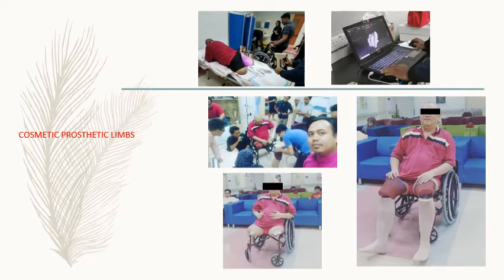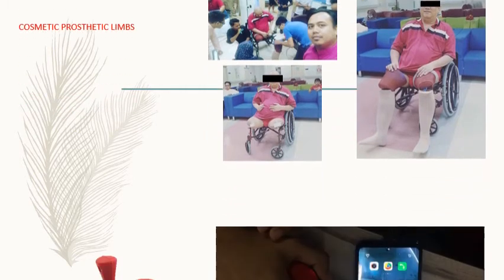This is a cosmetic prosthetic limb that we prescribed to a patient who suffered from bilateral transfemoral amputation. He also had a massive three-vessel disease of the heart, which does not allow him to be prosthetically restored with a functional lower limb prosthesis. However, he raised his concern regarding his body image that reduced his confidence level to return back to the community. Hence, with the cosmetic prosthetic limb that was prescribed, it increased his confidence level and the patient is happy and he is able to return back to the community.